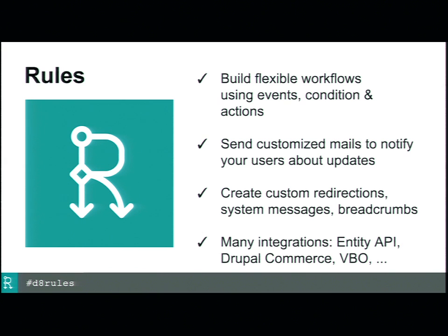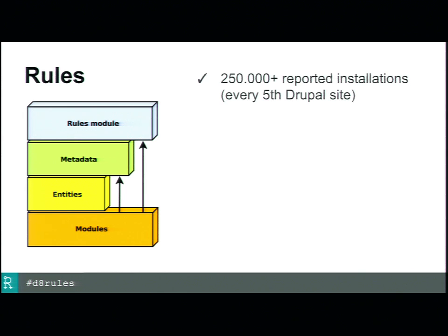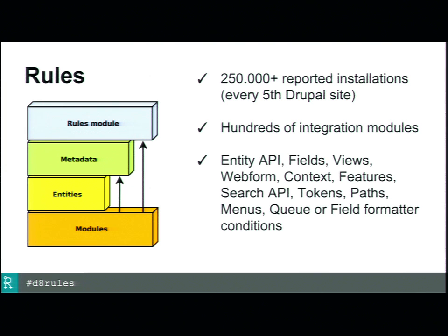So it's based on the Entity API. It integrates with the whole Drupal Commerce ecosystem. Views Bulk Operations, for example. And this is because of a great architecture. So the entities expose the metadata that the Rules module then can interact with, which is either provided by Drupal Core or by any other module. And the success that we have seen makes it happen that it's used on every 5th Drupal site, so more than 250,000 installations. We have hundreds of integration modules available, and this is just a few examples of them.